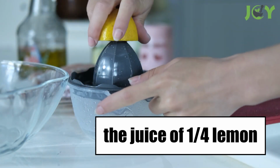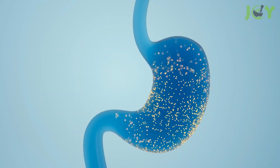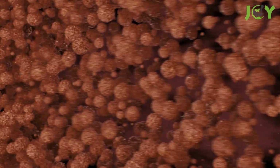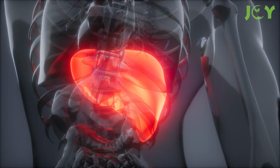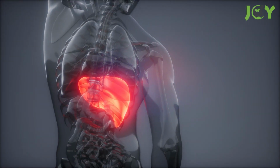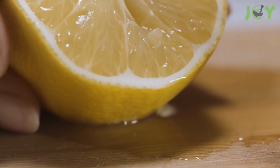All right, our chia seeds have thickened up nicely. Now it's time to flavor it and add some serious benefits. First up, let's squeeze in the juice of 1/4 of a lemon. Lemon juice stimulates stomach acid production, which helps your body break down food better. It also supports your liver, the organ responsible for detoxing and processing fat. Plus, it gives the drink a fresh, clean taste.